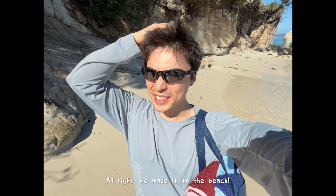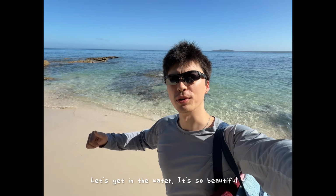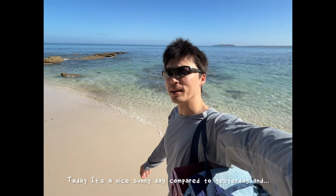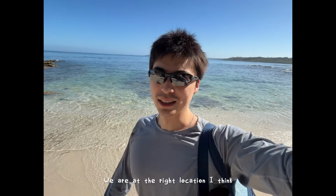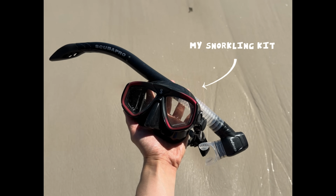All right, we made it to the beach. We're gonna be snorkeling here. Just get in the water, it's so beautiful. Today is a nice sunny day compared to yesterday. And we are at the right location, I think.